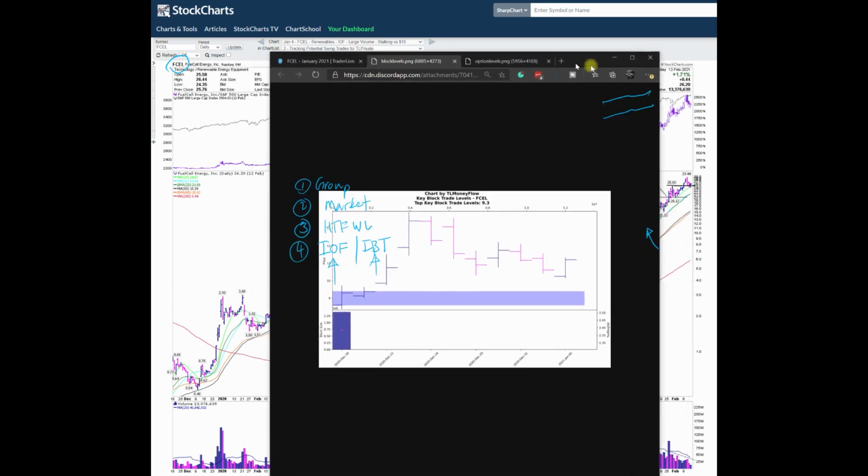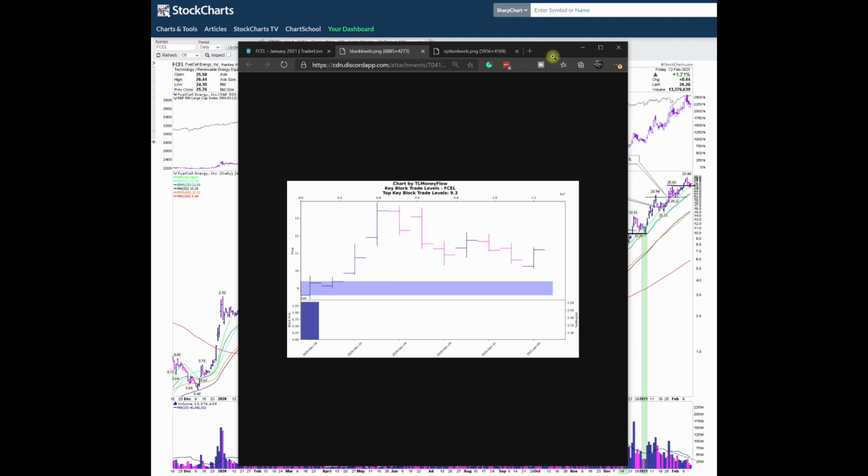So I'll pull that in here. On this particular chart, if you have access to the money flow data under the all access membership or the TL money flow side of things, FCEL saw at $9.30 a block trade of about 1.5 million shares. That tells you that is not a retail buy. It was a single block trade at the $9.30 mark on this particular stock. That just says that from an institutional block trade market, this name was active in this range.